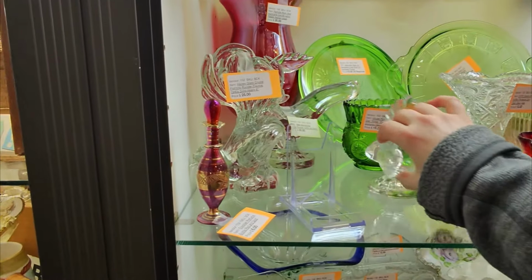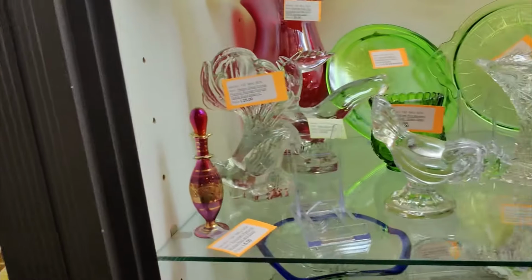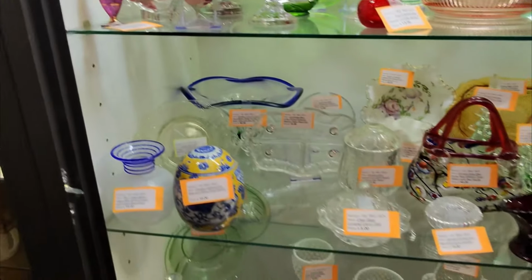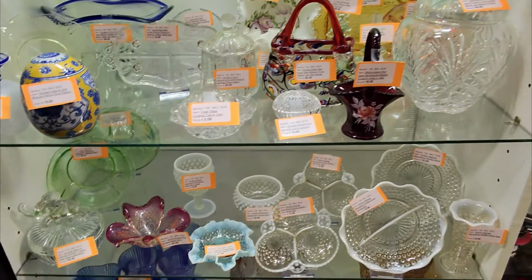And this one is New Martinsville, which then became Viking glass. So cool pieces to see. You don't see those every day. I wish they had some color to them. If they had color, I probably would have picked them up. And then down here, those are Anchor Hawk and Moonstone divided dishes.